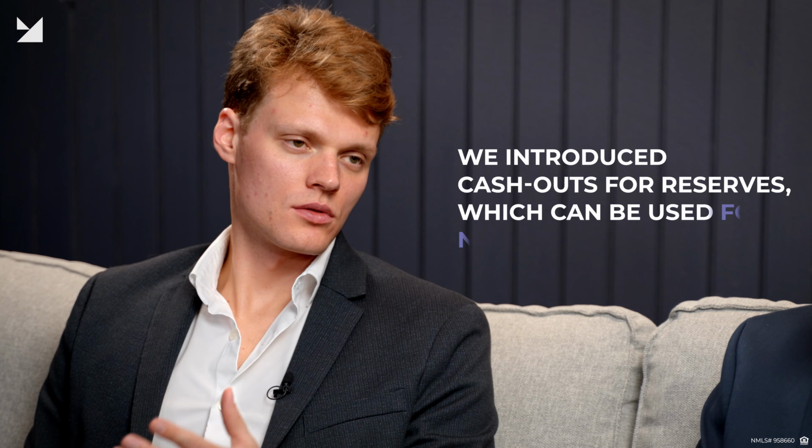We introduced cash outs as reserves, which can be used for investor properties, which can be used for owner-occupied properties. And the idea is that the cash out part that you're getting from your property that you already own would count towards the reserve requirement for a mortgage transaction.